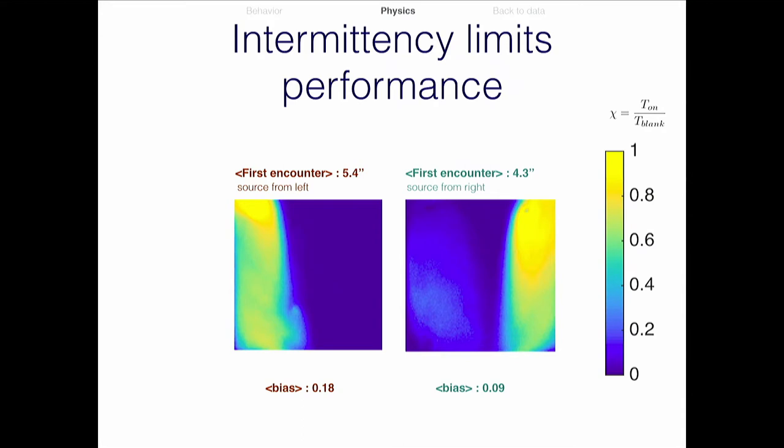So the first encounter happens earlier than for the other source. Notice that the bias towards this source is smaller, so the gradient in this case is less reliable. But I get the signal much earlier, so I have more moves to get there. And this makes this source easier to track than this one, which is what I'm saying here. This is harder to track, although it's more reliable, and the reason is that I get the signal later. So intermittency is really what's hard in turbulence.